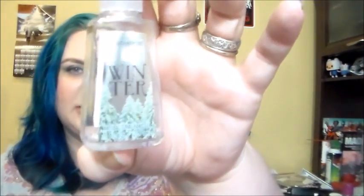I have a Bath & Body Works Pocket Vac in Winter. I did not terribly care for this scent. I don't use these. I keep getting them from other people.